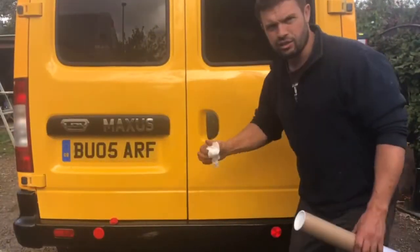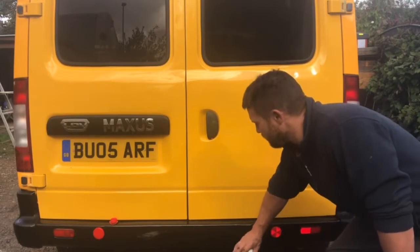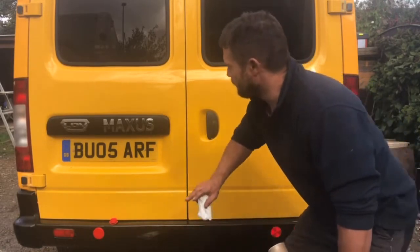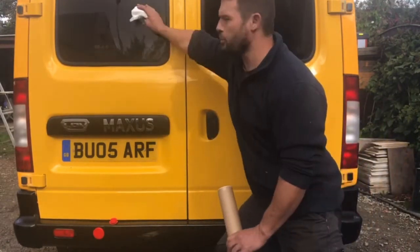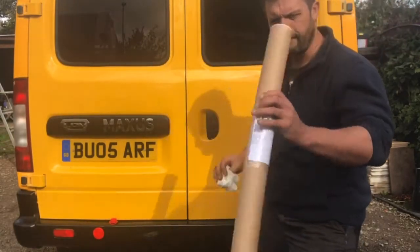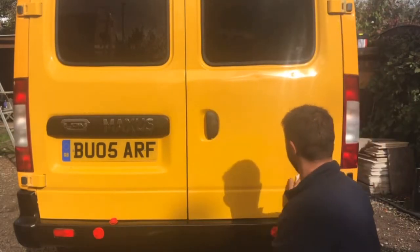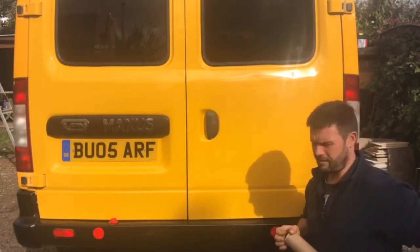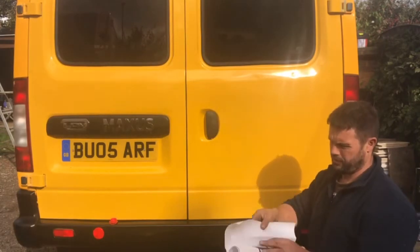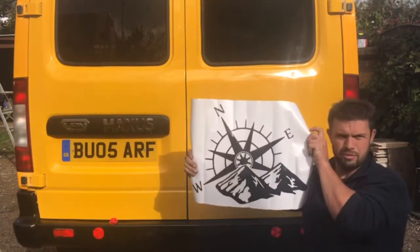Right then, it's looking pretty good. These are new reflectors. Bumpers are new, well, new paint. New number plate, new paint, new windows, new rubbers. And we've also got a sticker. Look at this beauty. Yes, it's a mountain and a compass.